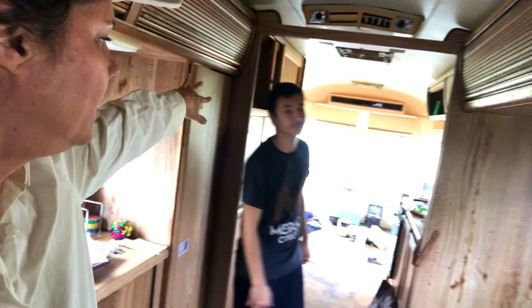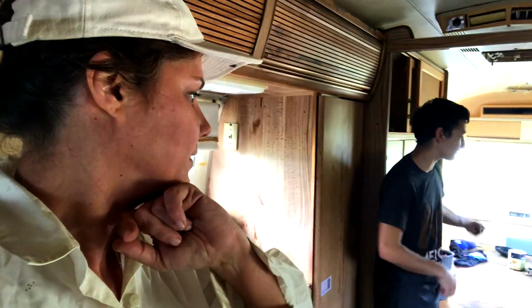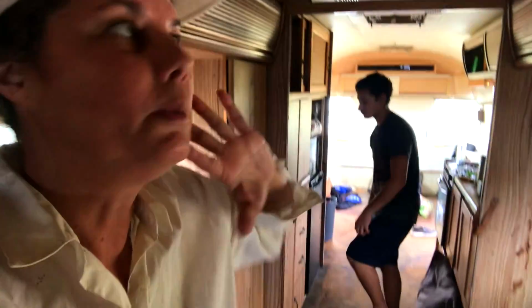Ta-da! Yes, we got rid of the bed. Christian got rid of the sofa bed, and move out of the way so they can see. Ta-da! And the other sofa was removed as well. I have to say the one that was here was harder because of the tight corners. But it's all going to get done. This place is going to be gorgeous when I'm done. All right, let's get to it.